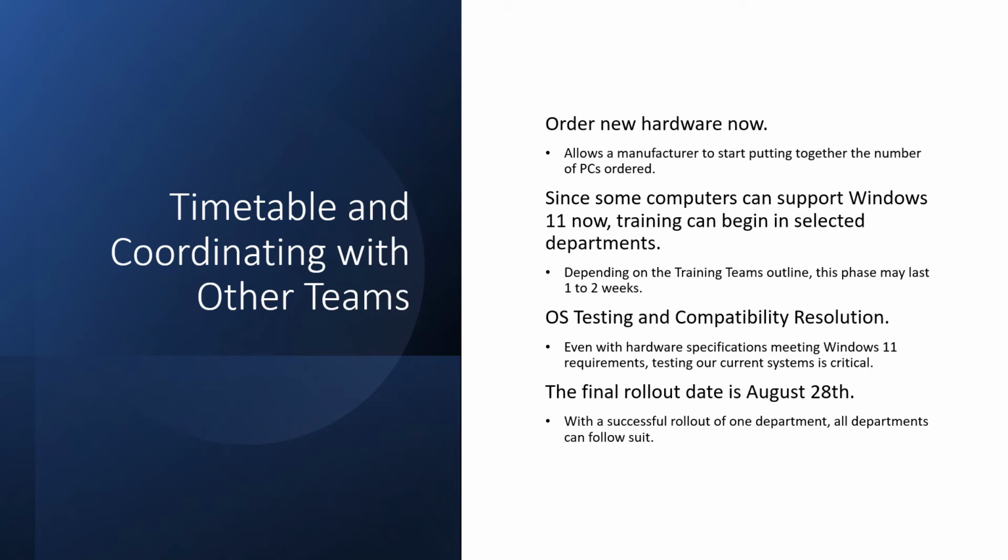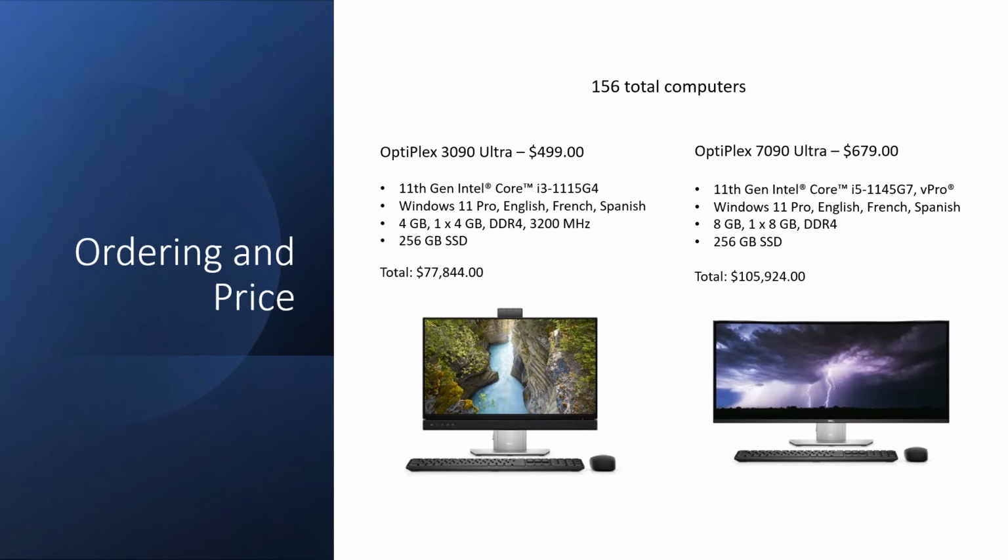In terms of testing and compatibility, even with the hardware specifications meeting Windows 11, of course it's important to test the systems that we do have, make sure that they're working and there aren't any issues, or if we have any issues that we have time to iron those out. And then the final rollout date is August 28th. With a successful rollout of one department, the other departments will typically follow, assuming everything goes smoothly. So that does put us at a total of 156 computers.